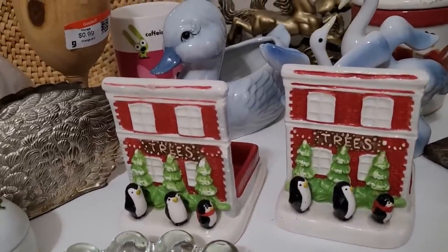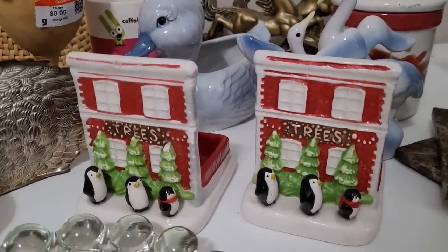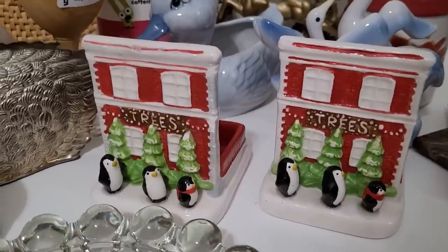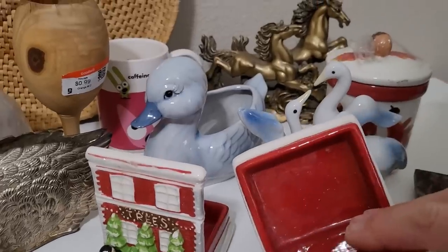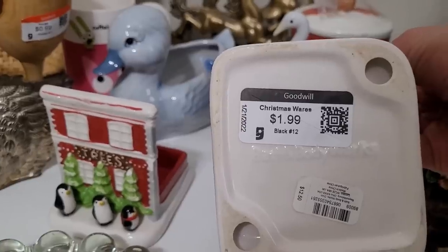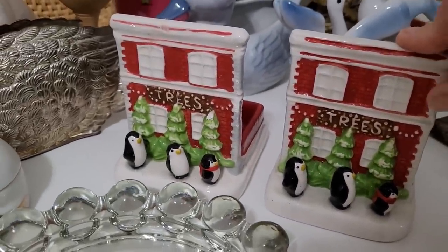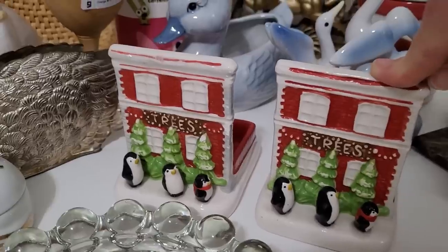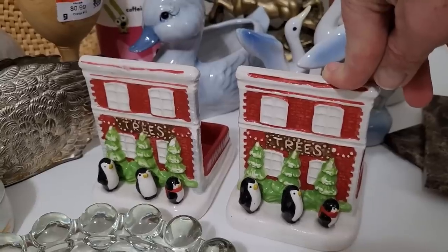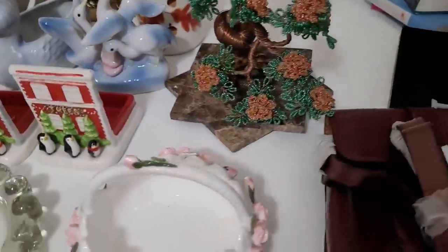This turned out to be my sleeper, my find of the day. And I credit Alex from Chapter 2 Vintage with giving me the heads up, the BOLO, to be on the lookout for these. These are little soap holders, I believe. And they're made by Bath and Body Works. Their original price tag is $12.50 each. Little penguins in front of a Christmas tree shop. And these are listed on eBay for $30 a piece. Isn't that amazing?